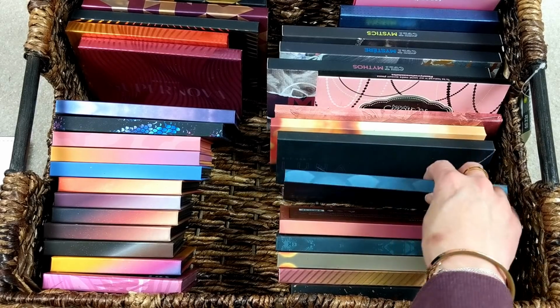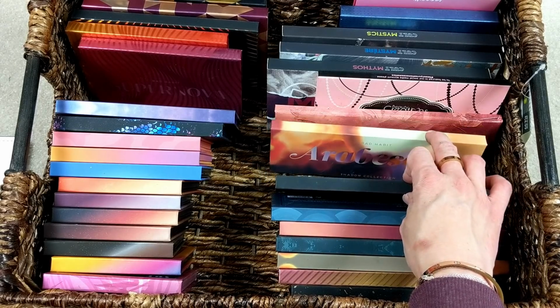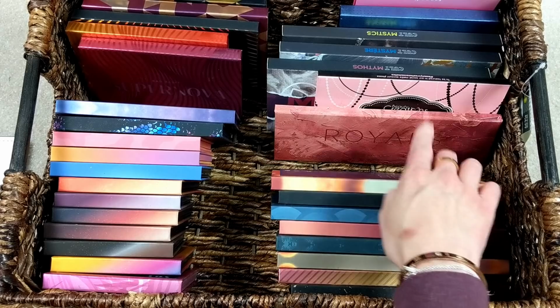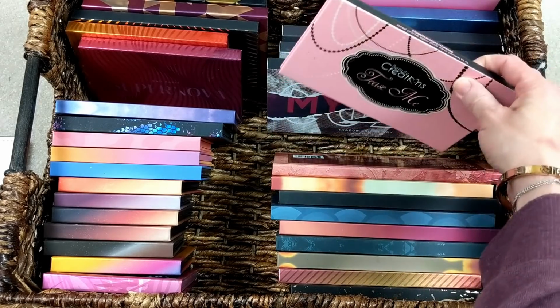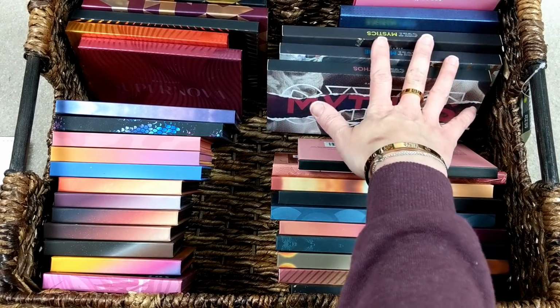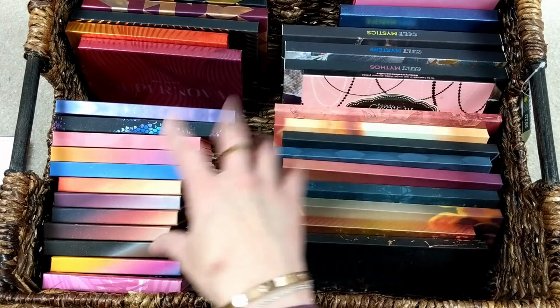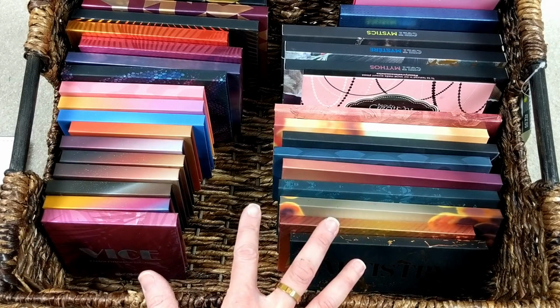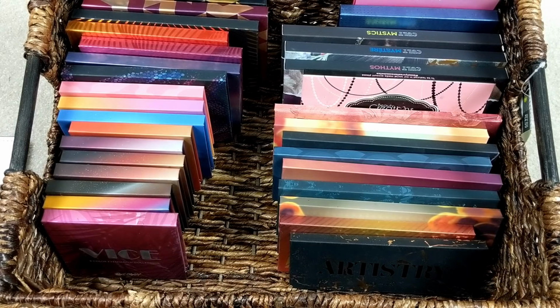The Retro Love palette is a great alternative to Subculture. I would also recommend the Luna and the Arabesque. I think they're awesome. I would say skip the Royals palette for sure. The Tease Me palette is great if you don't want to spend the money on the Huda. These I can't really recommend or not recommend because I haven't tried them yet, but overall I think you can't go wrong with most of these. So if there's something that appeals to you, I definitely wouldn't hesitate to pick them up.